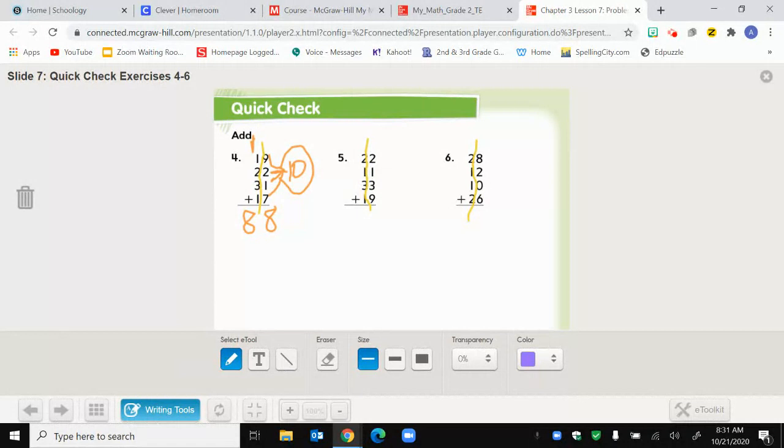22 plus 11 plus 33 plus 19. Then press pause and now do number 5 by yourself, and then press play and we'll check. All right, for number 5, you should have done the one side first. I found 9 and 1 equal 10, right?